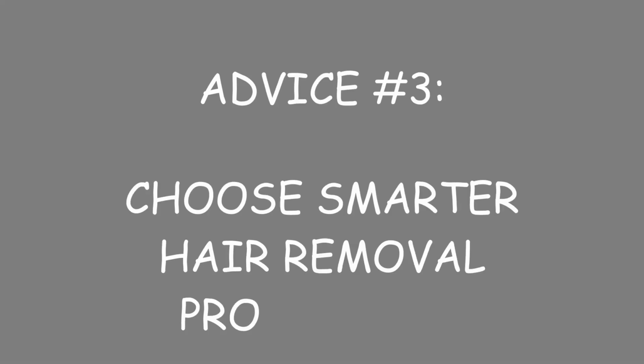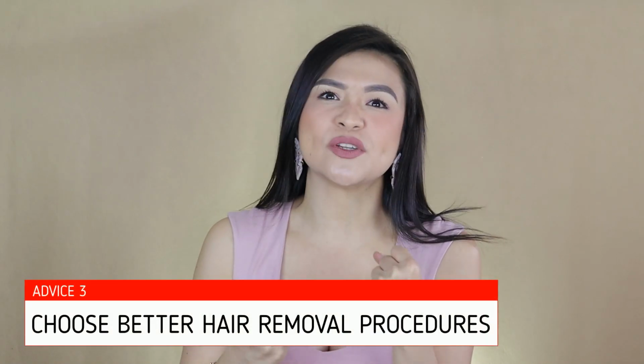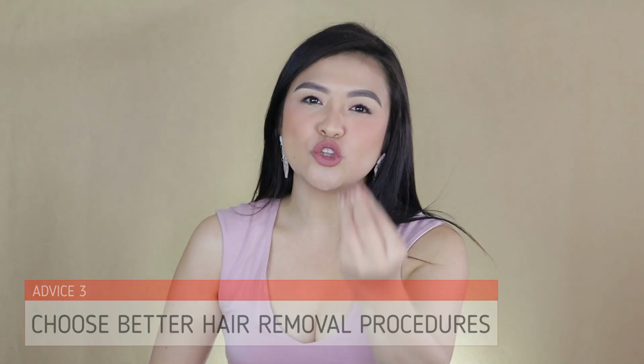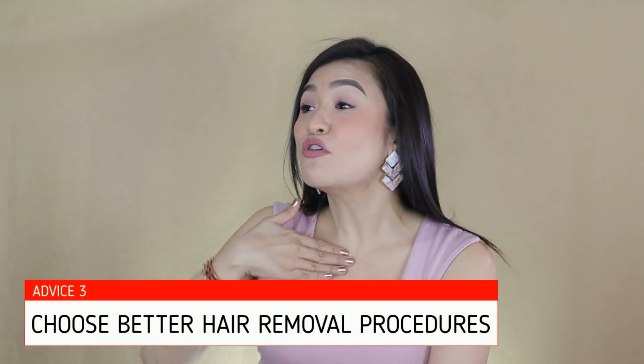We're moving on to our third advice, and her advice is for us to choose smarter hair removal procedures. And this is something I'm actually super passionate about. Just like the medical condition on her first tip, I feel that you are going to set yourself up to lose against your armpits or against hyperpigmentation if you keep shaving, waxing, plucking. Just like having a skin condition on your armpit, you cannot move forward.